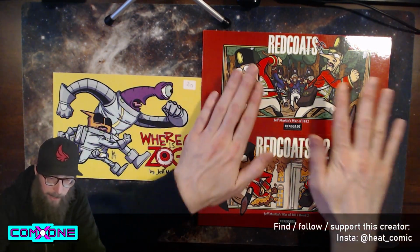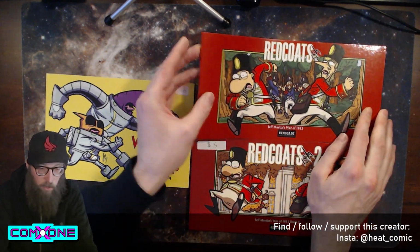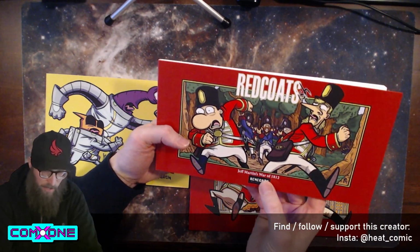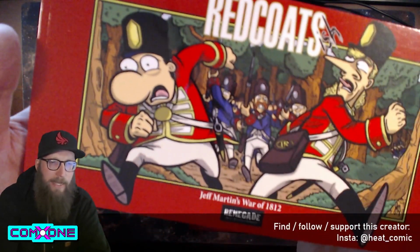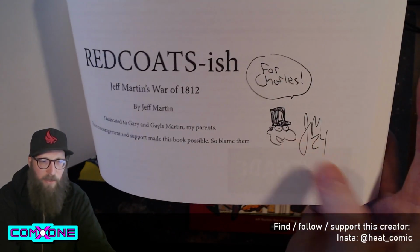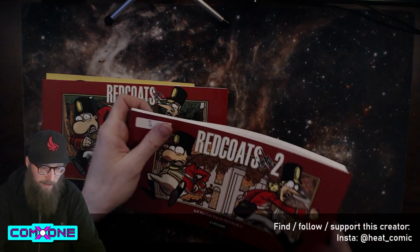I finally picked up volumes 1 and 2 of Jeff Martin's Redcoats, or Redcoats-ish, I think is the proper name for that. It's Jeff Martin's humorous take on the War of 1812. And as a historical comic and historical zine maker, look at the little dude he drew for me. And in the other one, he drew the other dude. Look at those. Love it.